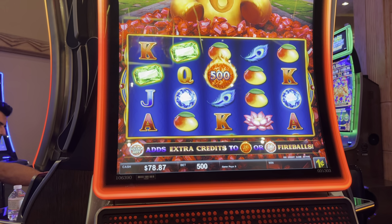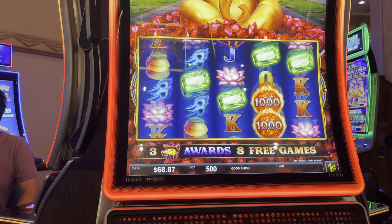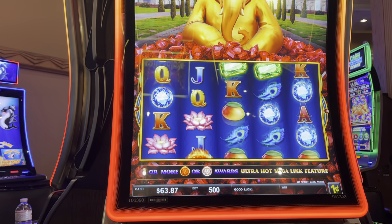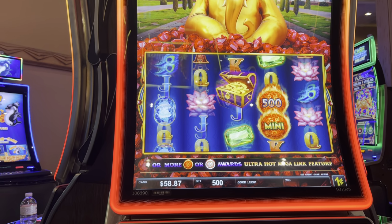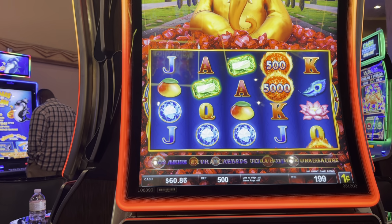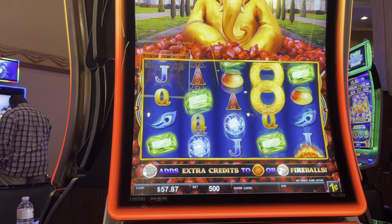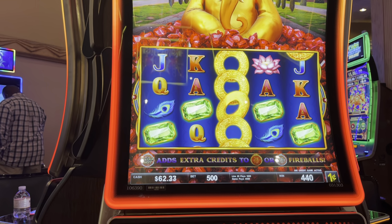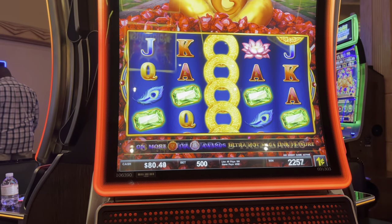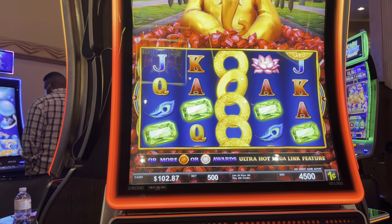Alright, so we're gonna go down to $50. Oh man. I feel like if you can get that bonus on a big spin, this game will pay really well. Oh my lord. Another nice little hit. All right. Ooh, how much was that? $45. Nice, man. Nice, nice, nice. All right, just do a 250 spin and cash out.